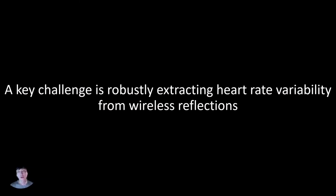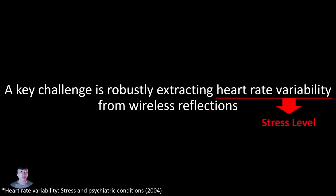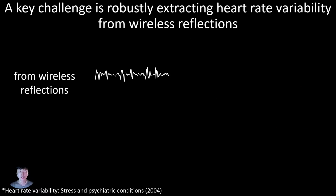One of the biggest challenges in contactless stress monitoring is being able to robustly extract the heart rate variability under natural conditions. Research has repeatedly shown that this variability is highly correlated with stress. But extracting it wirelessly and in a robust way is hard because of interference from different sources of noise in the environment. Let me show you an example.